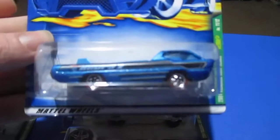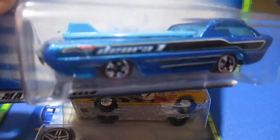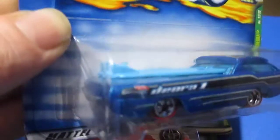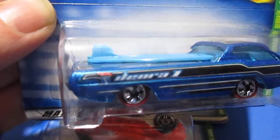And number 11, the Diora. This one has the redline tires on it, the basic wheels. Pretty cool. Surfboards. Nice little design on it. Got the Treasure Hunt logo right there. And it does say Diora 1 on the side. Looks a little blurry from my view, so I'm assuming it's blurry for you too.